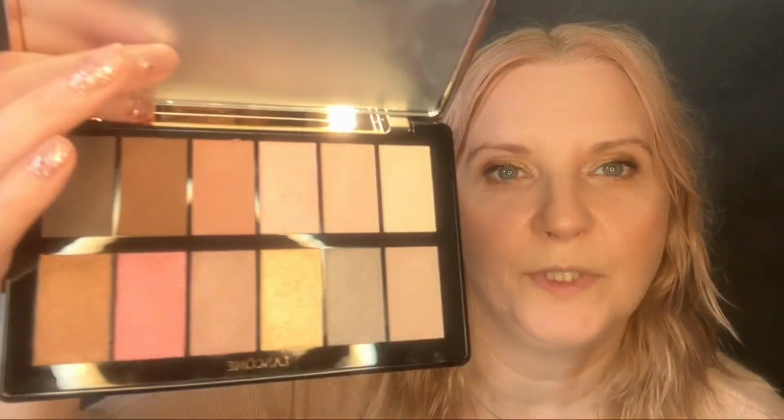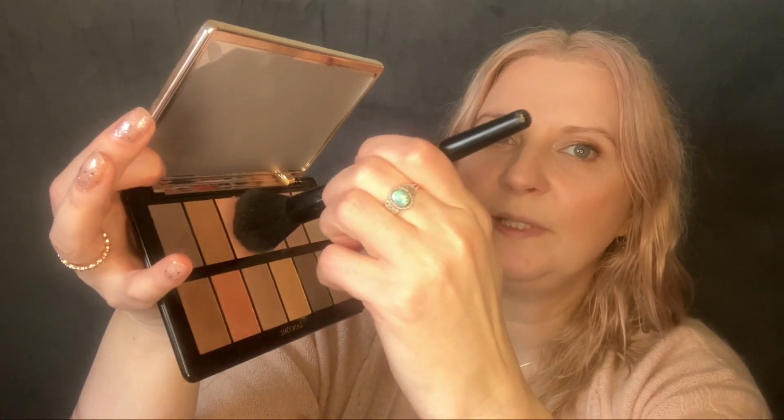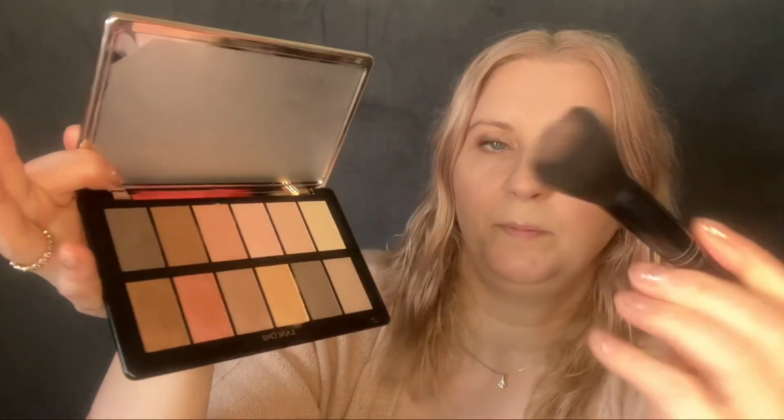So, where's my blush brush? I have an Inika blush brush. Where's it gone? Here's my Inika blush brush. And it's got something on it. What's leaking? Oh, no. All right, so I'm going to use that colour for my blush. I'll just give it a little dab in here. These are quite pigmented. I'm really pleased with this. There it is on the brush.